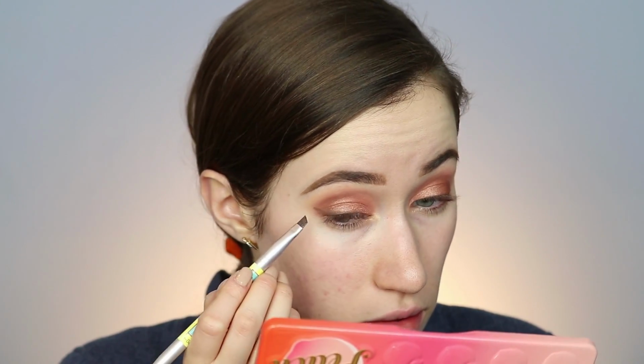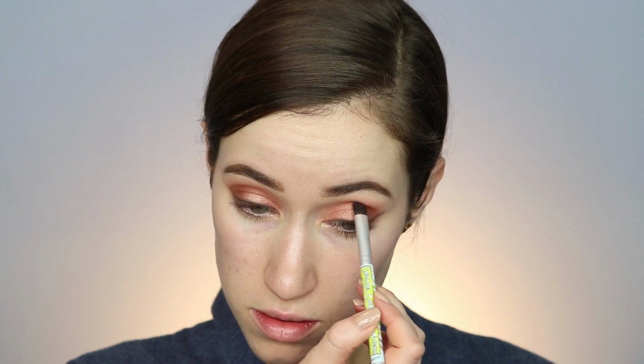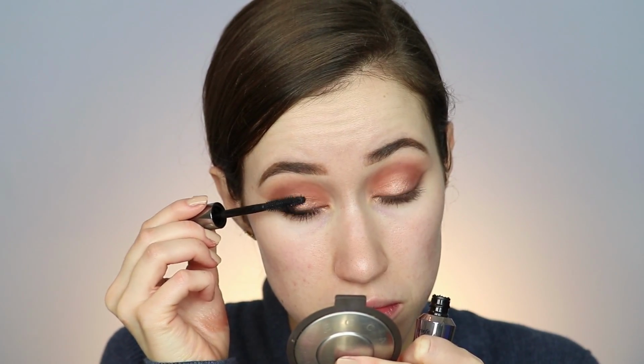So now I'm going in with the shade Charmed, I'm Sure, and I'm just making a shadow liner with that, but I wanted it to be a little bit deeper closer to the lash line, so I took the shade Tempting and I put that a little bit closer to the lash line, and also I went over the Charmed, I'm Sure shade a little bit as well, but you do that on both sides. And then I went back into Summer Yum because I realized that my crease got a little bit too blended out for me personally, so I put in a little bit more Summer Yum into the crease to just deepen that up.